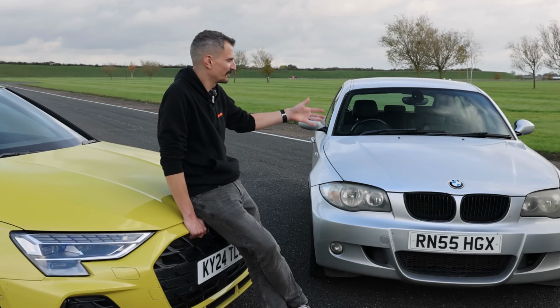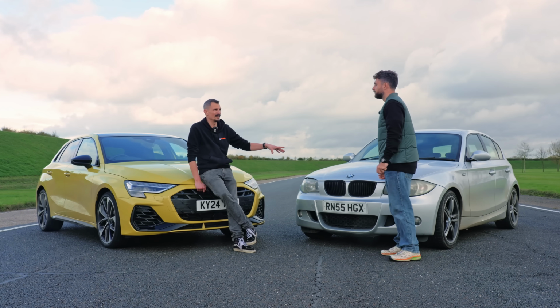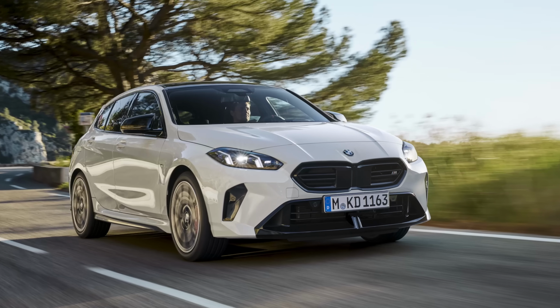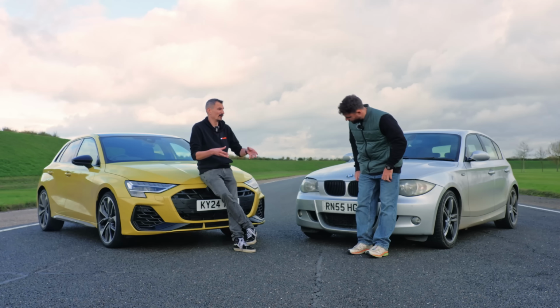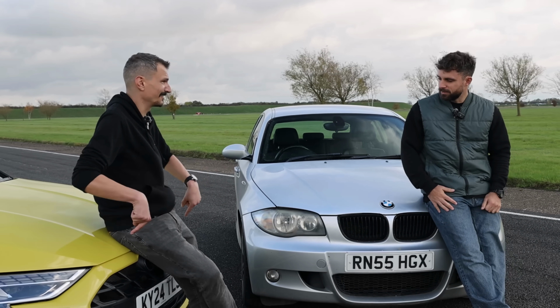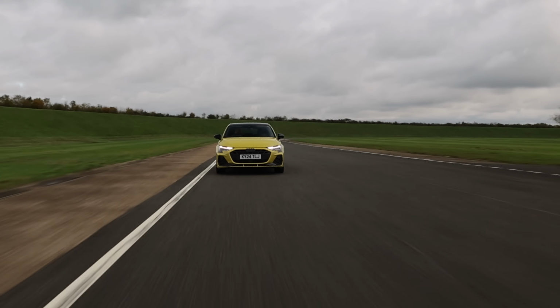There's no real BMW successor to this, because the M135i is inline 4, it's 4-wheel drive, and if you want an inline 4-wheel drive thing, I think you'd get the S3, because the S3's been doing that for years. It's very good at it. I think it's a bit better at doing it than the M135i.